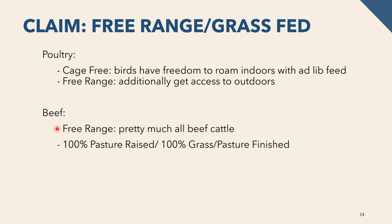And so it was very obvious to me, even before I went into nutrition, that all beef cattle are bred, born, raised in what we consider a free range environment. So if you see this claim, it doesn't mean that much, because all beef cattle at some point in their life have been on grass or in that type of situation.